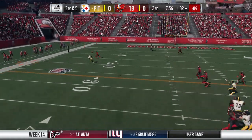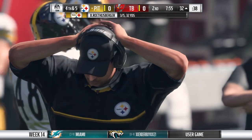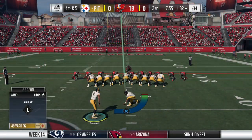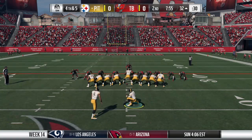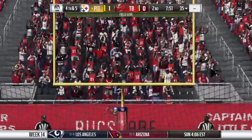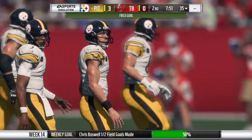Now Roethlisberger. And he fires one, but incomplete. I'm not sure we could spot any tendency here on this third down. They could have run it or passed it. Either one was available. They chose to try and get it through the air, but they were unsuccessful. And his kick is absolutely perfect. And the Steelers will jump out to a 3-zip lead.